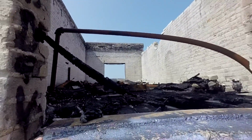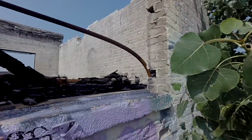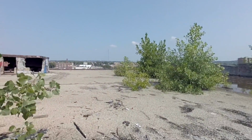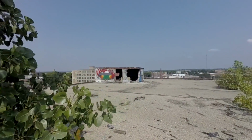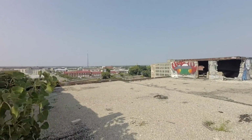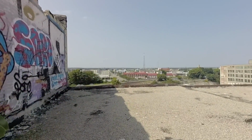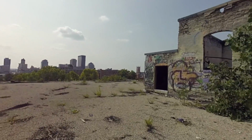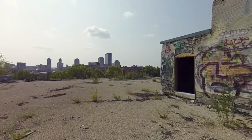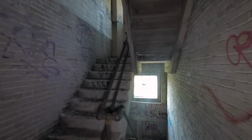That's where the elevator mechanism used to be, the big motor and everything. Another train going by. I think it's time that we head out.